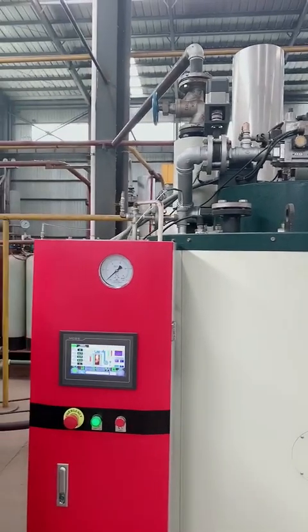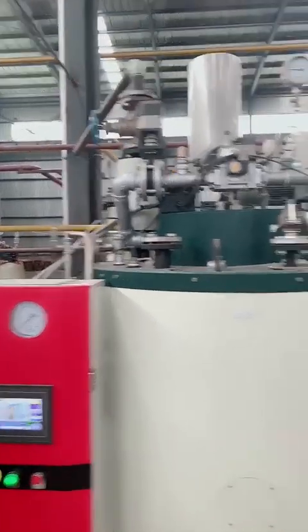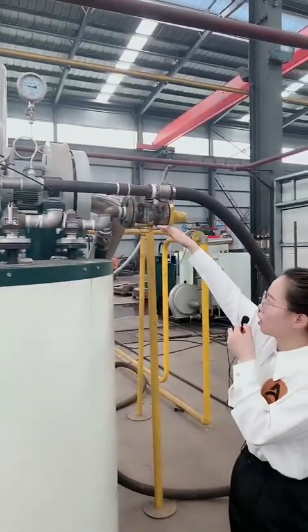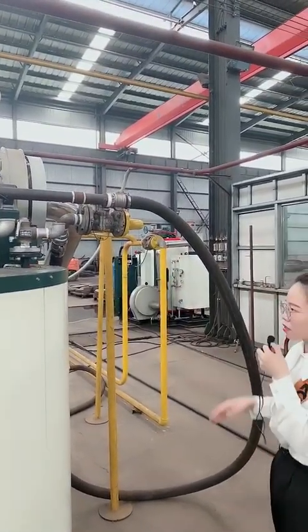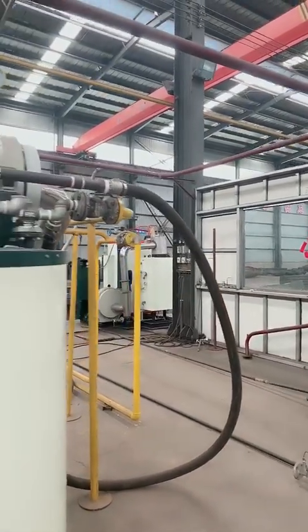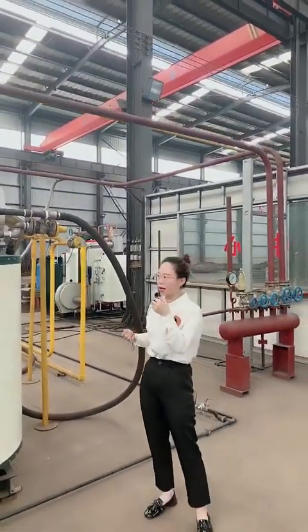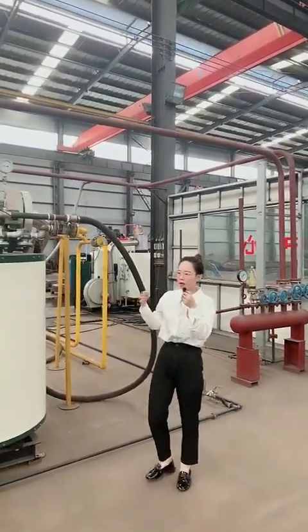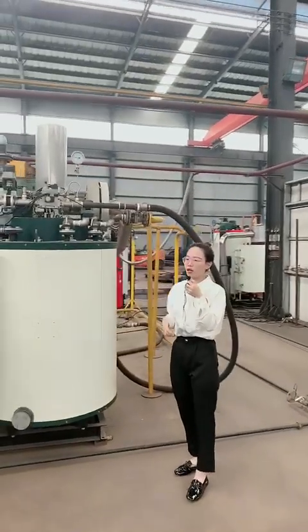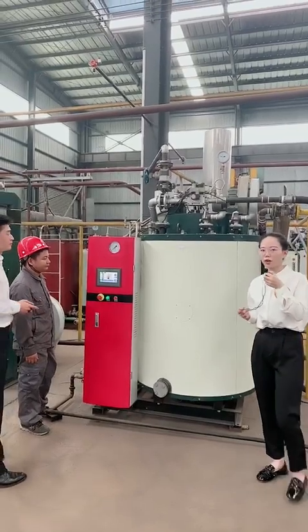In this type of boiler, the boiler is on the top. This is the boiler, this is the boiler blower, and it's skid mounted, very easy for the client. They only need to prepare the water supply and the power supply, and then the boiler can run. It has a good market in the USA and the European market.